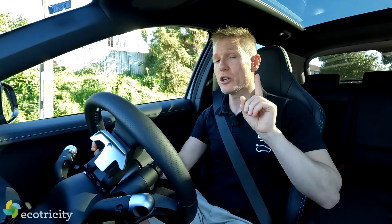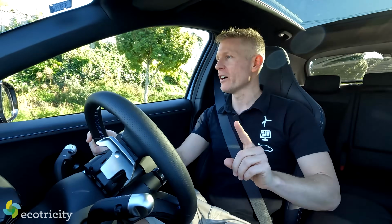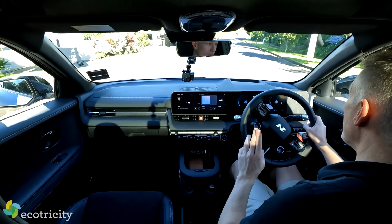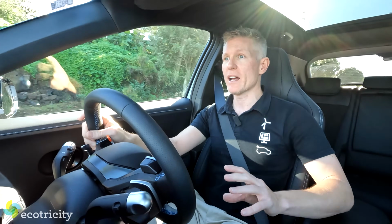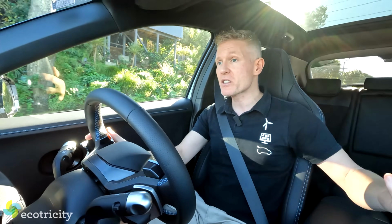The ride is notably firmer than the original Ioniq 5, but it's not uncomfortable. It's now about the same as the Tesla Model 3, for example, so still perfectly usable as a day-to-day driver. As for the seats I mentioned, they're very comfortable.